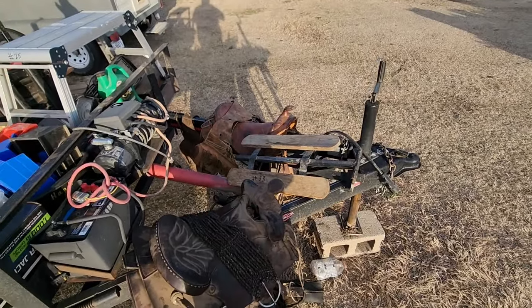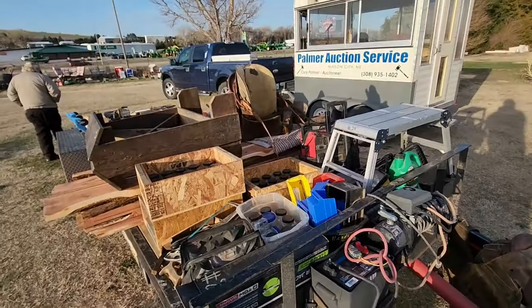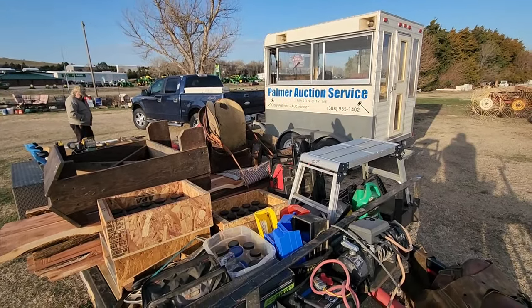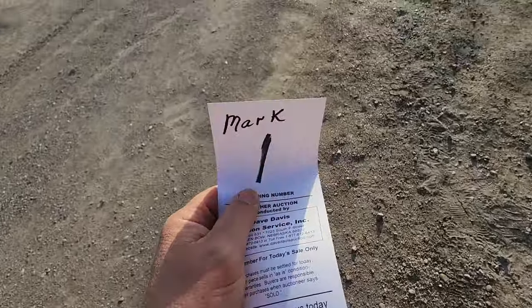So we're gonna go get our number, get ready for the auction. They got the trailer over here. They do the smalls first. It's like we are number one today. Kelly tells me I'm number one all the time, so that's no surprise.